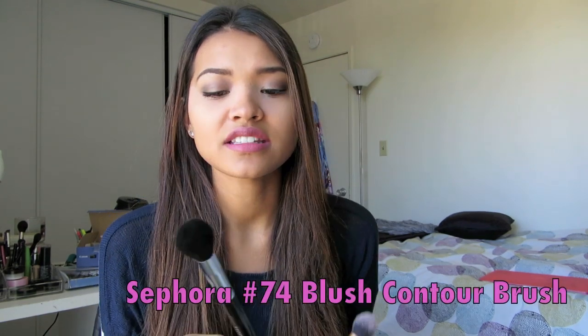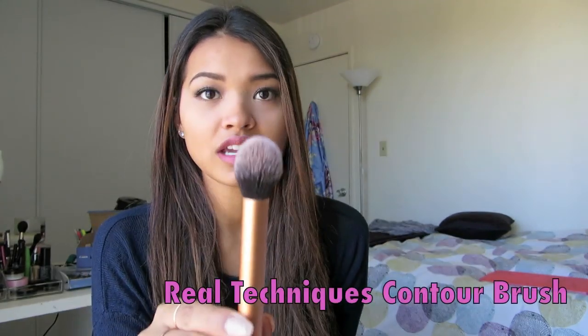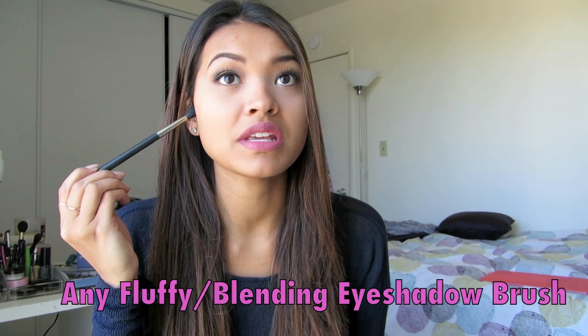And two different types of tools I like to use. You could use something that's dome shaped, kind of fluffy, and that will help you blend the contour out a little bit so it's not too strong. This one works as well. This is Real Techniques, which you can find at Sephora. This is the number 74 blush contour, which is what I will be using, but you could use something like this.